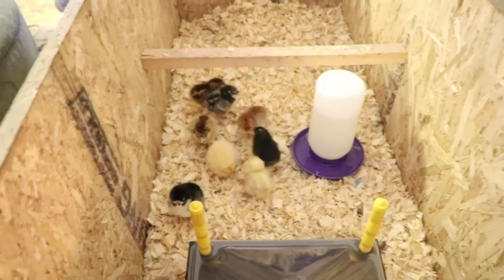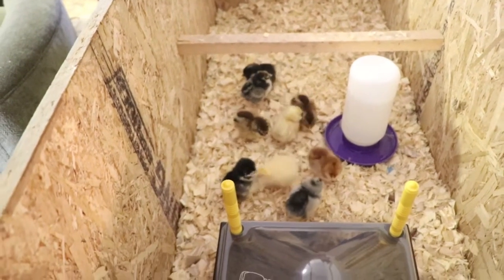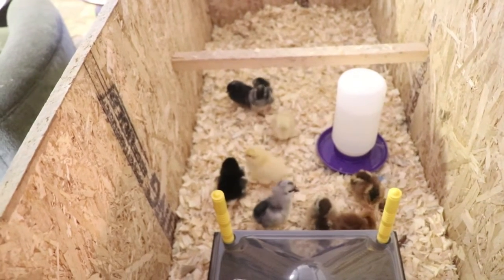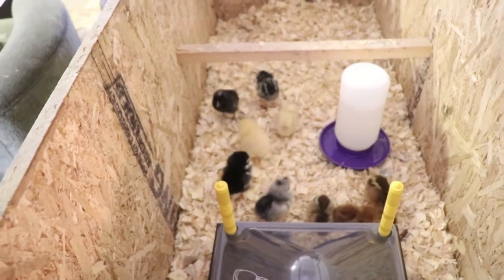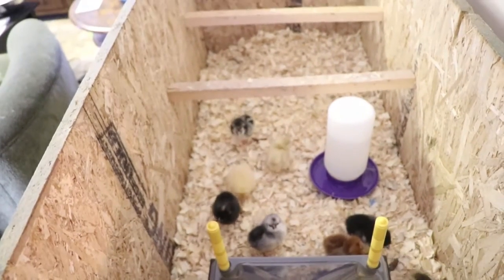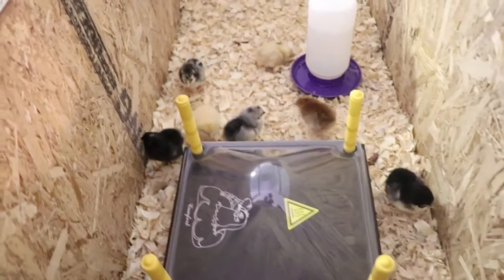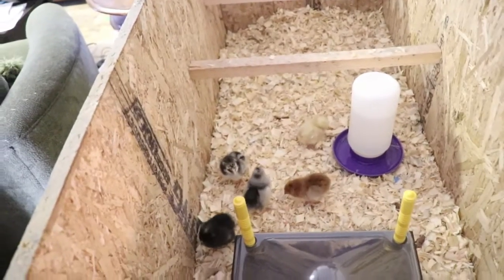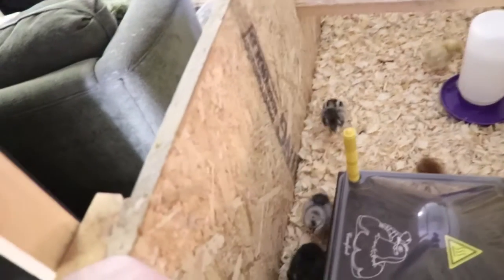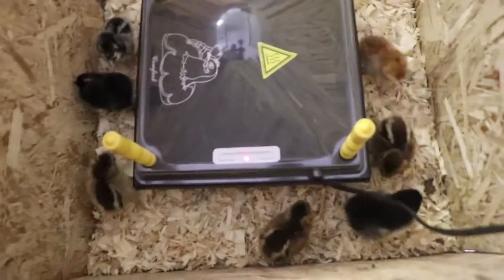But here they are. They're not running for underneath the heat plate too much. They go in and out, which is good. It's exactly what we want. If they huddled under there and never came out, I'd be worried that they're too cold and I need to lower it down. If they were all hunched up over in the corner, I'd be worried that they were too cold trying to warm up and stand on top of each other and hurt one another. As it is, they've got plenty of space. They're freely moving around. So they are comfortable enough.